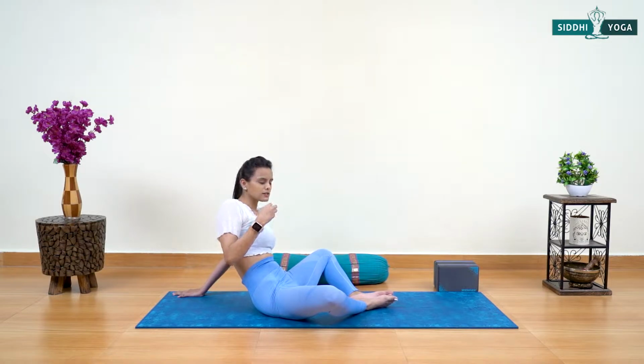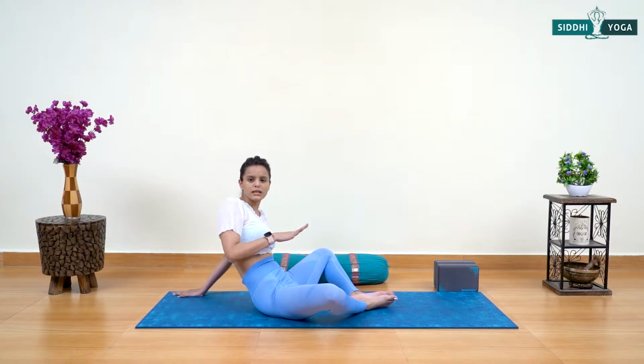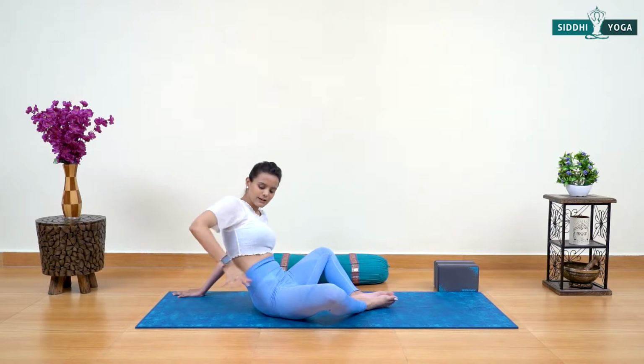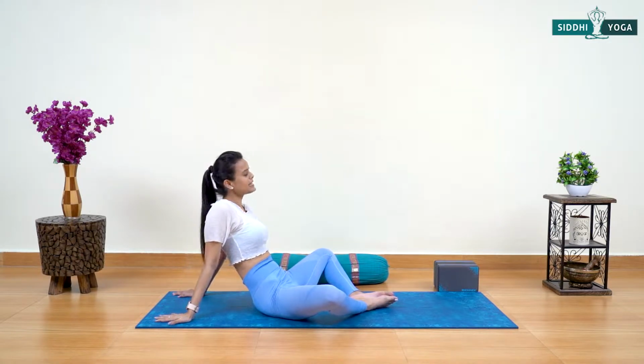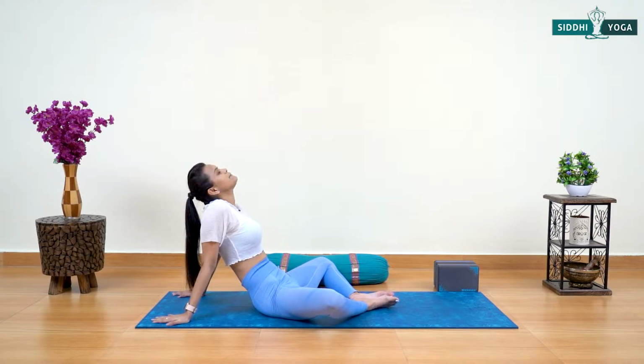If someone has lots of pain around the belly, lower belly, around the pelvis and towards the inner thighs, these are normal problems during periods. So this supported Baddhakona asana with variation will really help you relax the entire belly and knees. Fingers pointing outside, drop your neck back, let your knees drop down to the mat, stay here for 10 breaths.